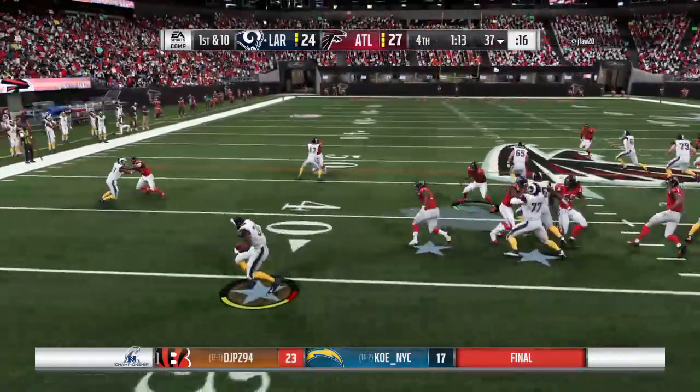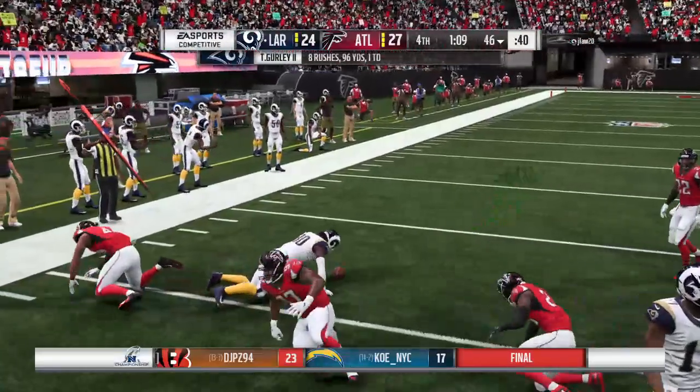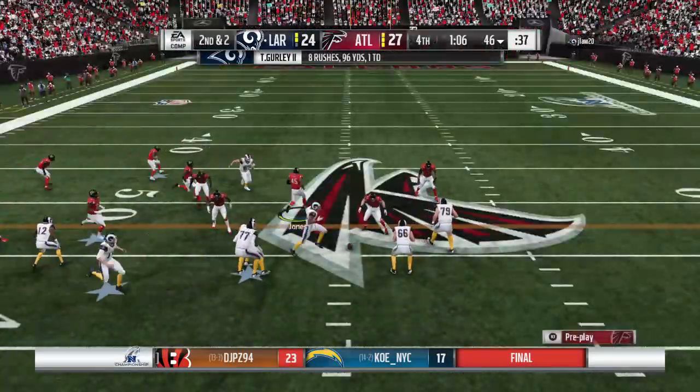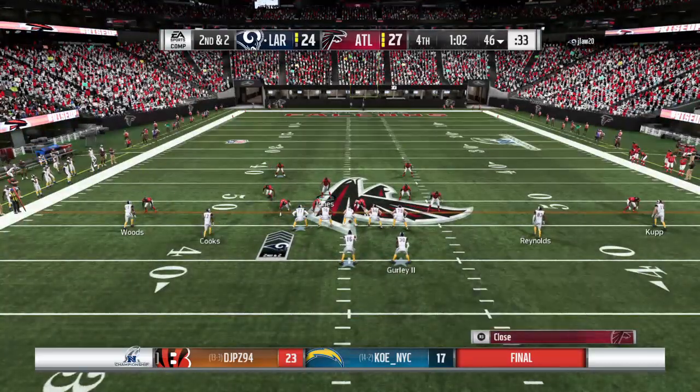They'll run it now out of the gun. And able to get this one all the way up to about the 46-yard line. Just what you want on a 1st down run. Call it 8 yards. And it's 2nd and 2.